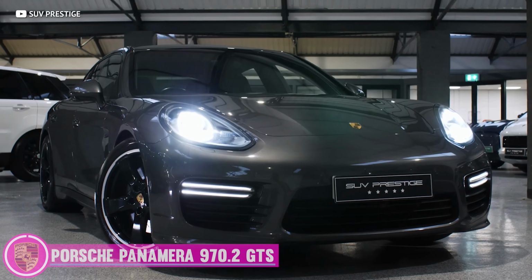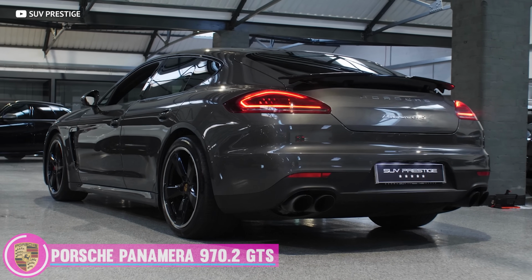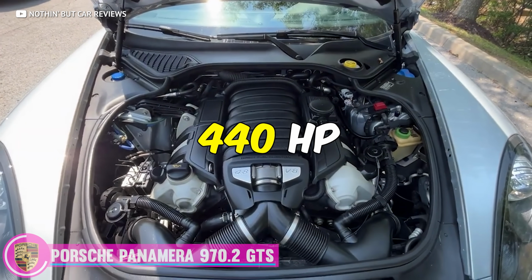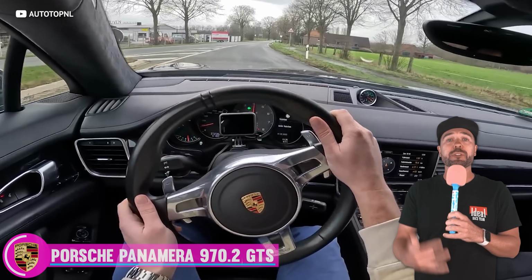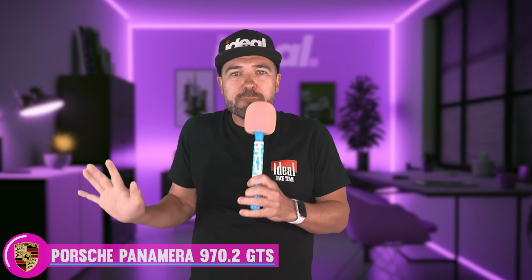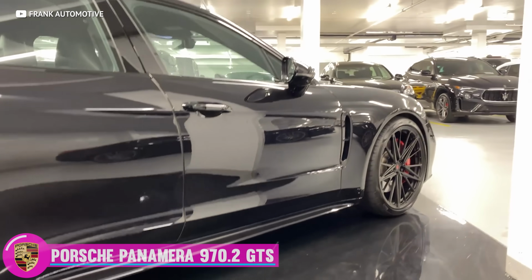All right, the 970.2 Panamera GTS. It's like a beast in a tux. Naturally aspirated 4.8-liter V8 pumping out 440 horses that gives you that rare, raw punch. This thing's a dying breed of V8s from Porsche, and it handles like a dream thanks to its adaptive air suspension and lower stance. It's kind of the perfect mix of luxury and aggression, with blacked out trims and that mean body styling.